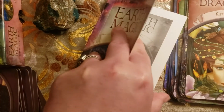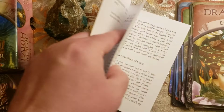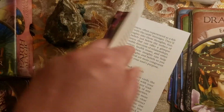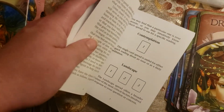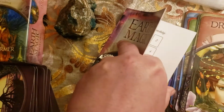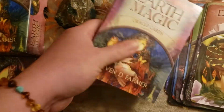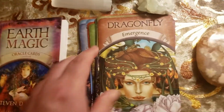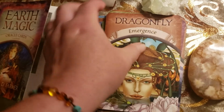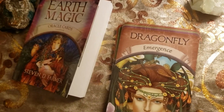And then in the beginning of the book, we have our contents, our instructions for making the best use of these cards. Preparing a new deck of cards. We have just different ways you can use the spreads. I actually like how simple this one is here. So it gives you a good bit, and I really like the simplicity of this deck. Very good for beginners to use. You can definitely read some intuitively from this deck, and I really like it.